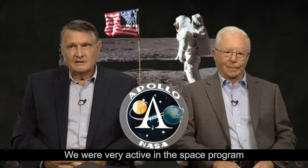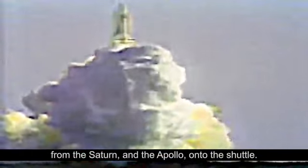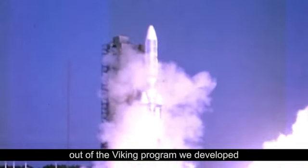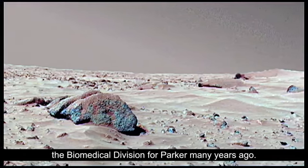We were very active in the space program, from the Saturn and the Apollo onto the shuttle, satellite controls, Viking programs. And as a matter of fact, out of the Viking program, we developed miniaturized valves that created a biomedical division for Parker many years ago.